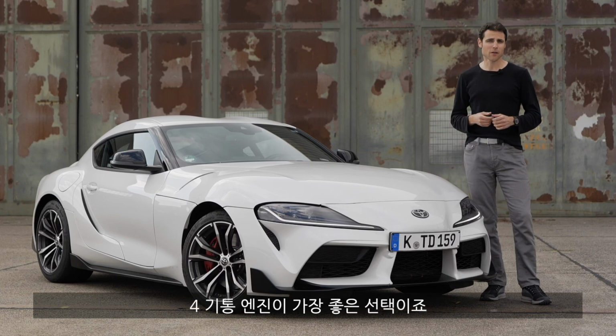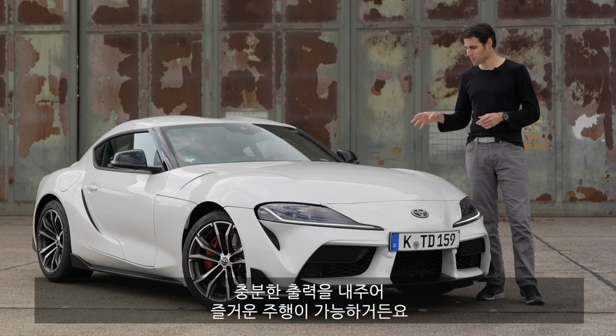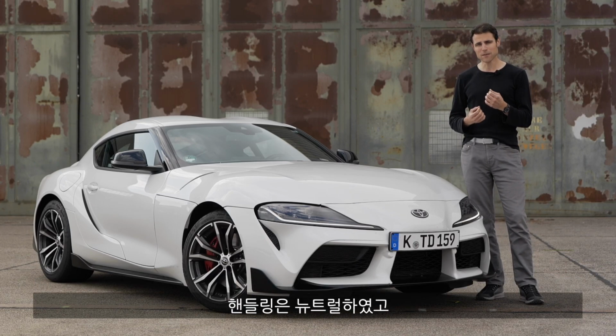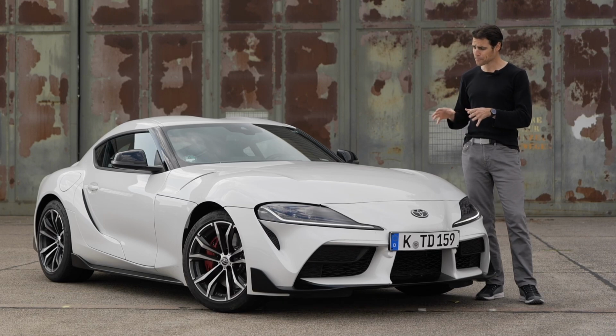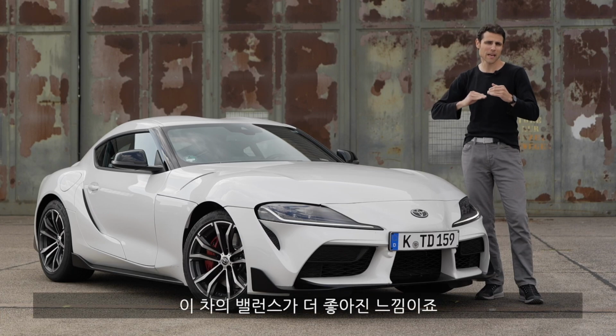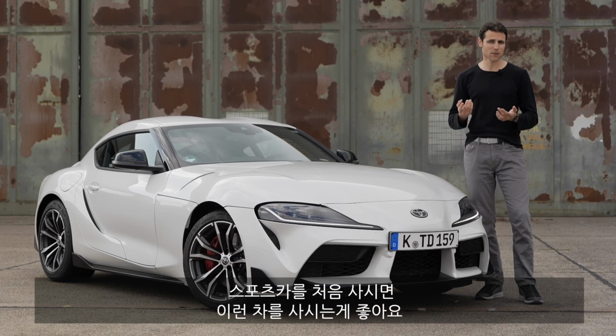And the 4-cylinder also makes sense. You can have as much fun as possible with the 4-cylinder. It has really enough power. We've shown it on the racetrack. The handling is even a little bit more neutral, so to say. A little bit lighter front axle, not so much power on the rear. That balances out the car a little bit better, especially if that's maybe your first sports car.